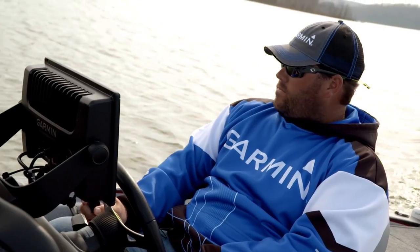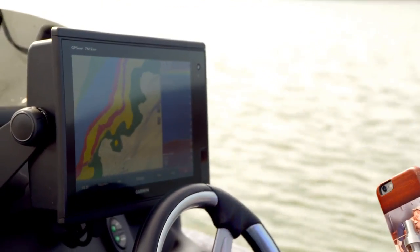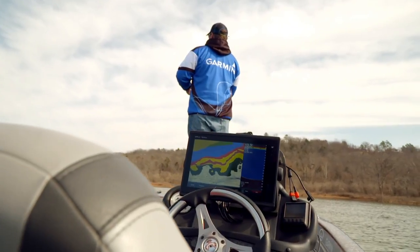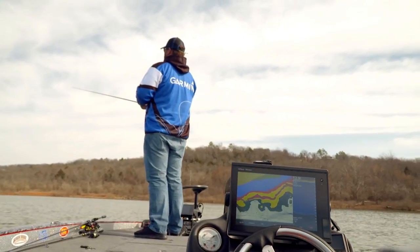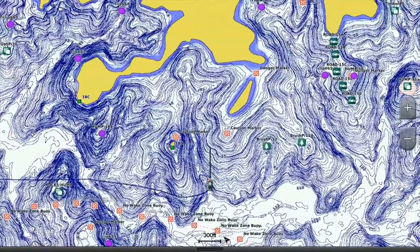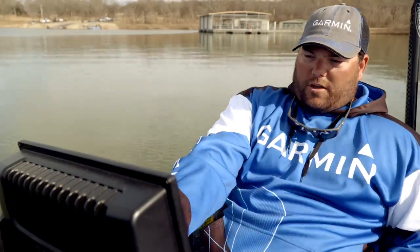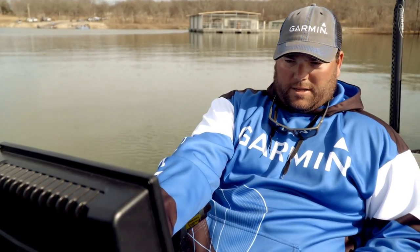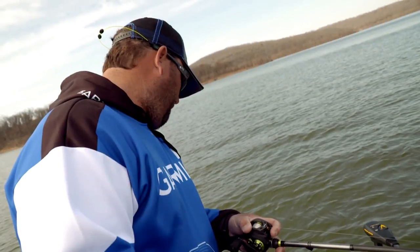I am with Garmin because I saw what was coming with them, all the new stuff, and I had the opportunity to move over, and I took it. Honestly, they're on the leading edge of everything now. They're leaving everybody in their tracks as far as the mapping is concerned. That was the first thing that caught my attention. That's the greatest map I've ever seen. Everywhere you've got the LakeVü Ultra mapping, you've got a big advantage against your competition. So yeah, I'm with Garmin to catch more fish.